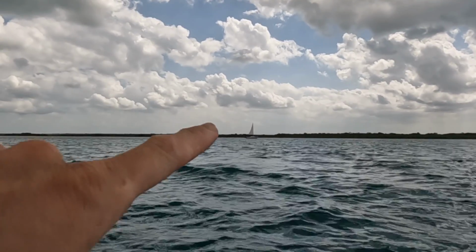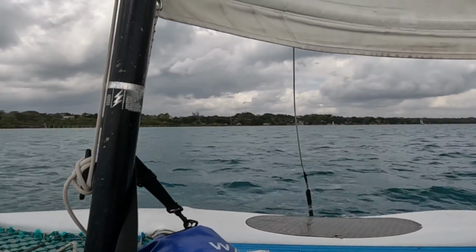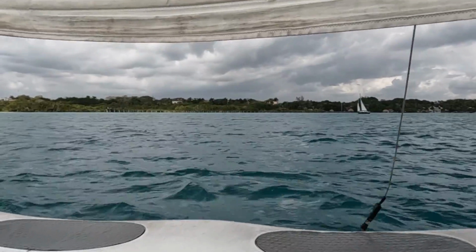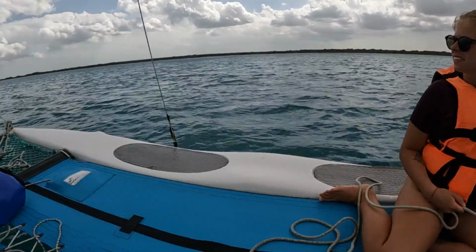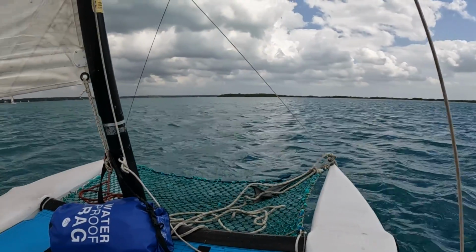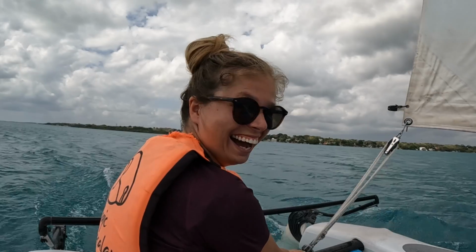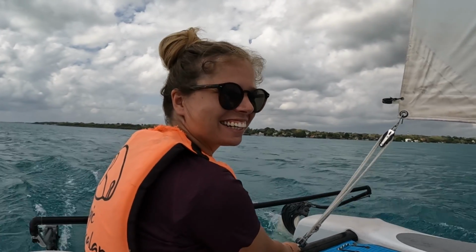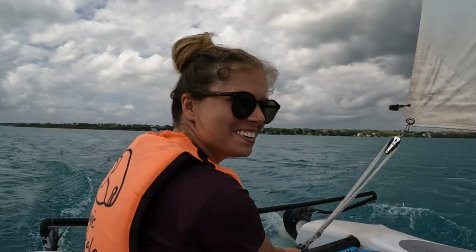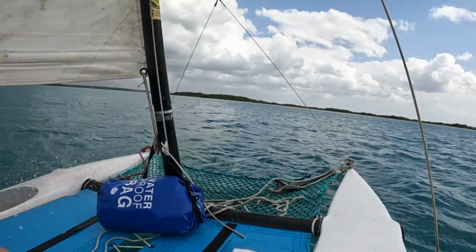We're racing this guy over in the distance here and we're beating him. Now we're moving. Now we've got wind, honey. Some gusts are coming over. It's flying!